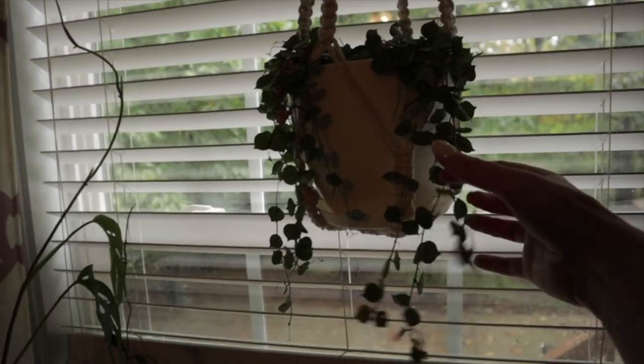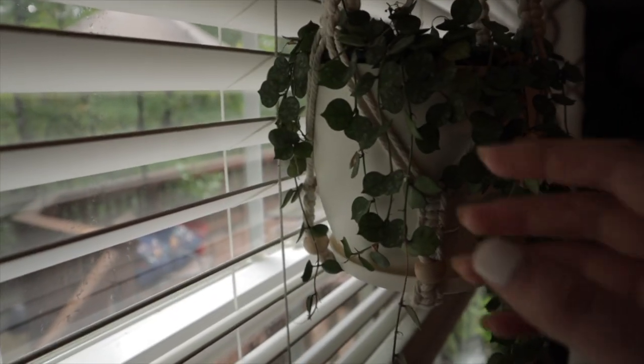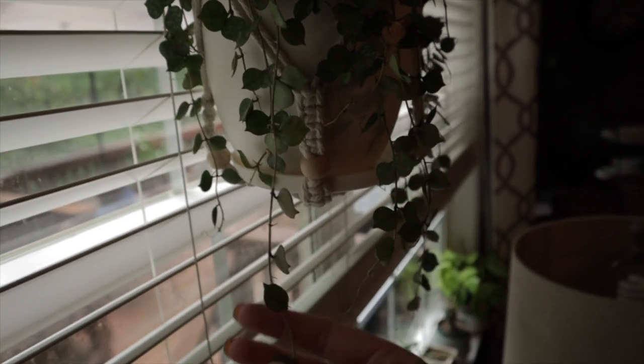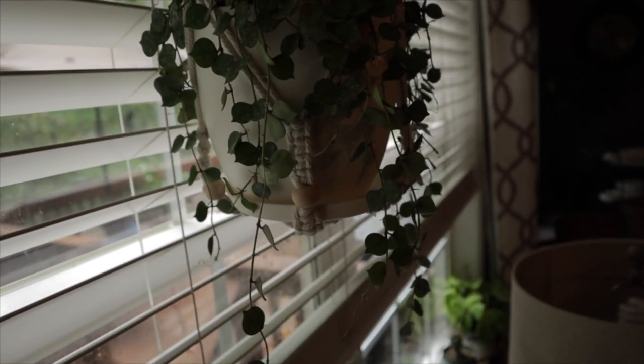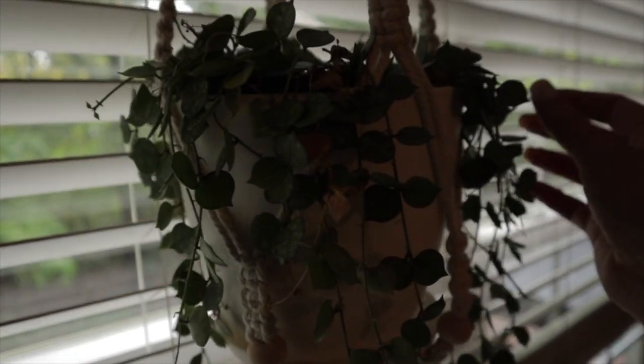This Hoya curtisii is the only one that really gives me any kind of trouble. I can't really figure out what it wants. If I water it, leaves seem to die. If I don't water it, leaves seem to die. I'm just toeing that line where it's doing okay. I have noticed some new growth happening.